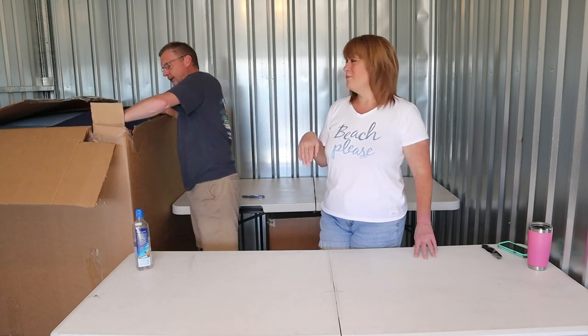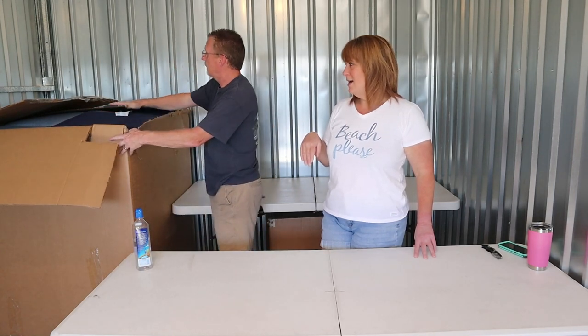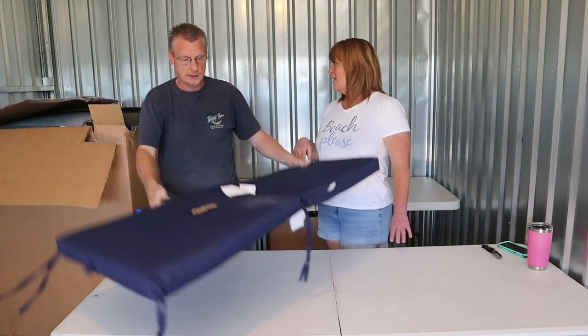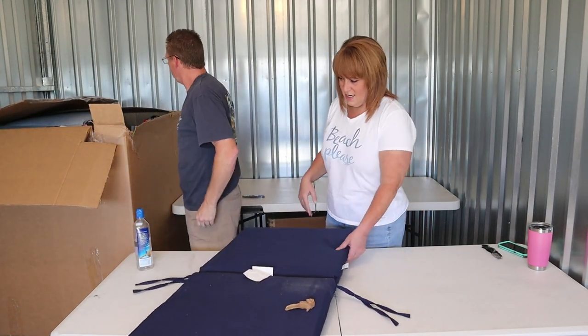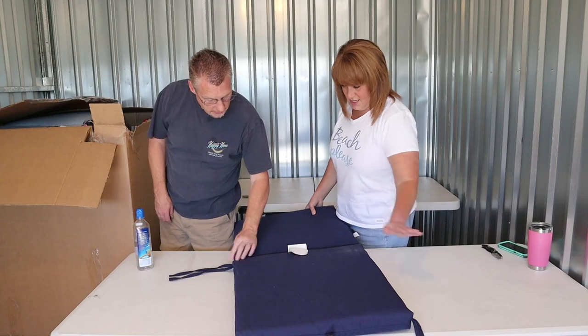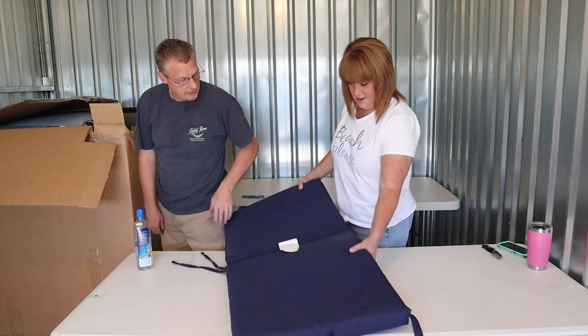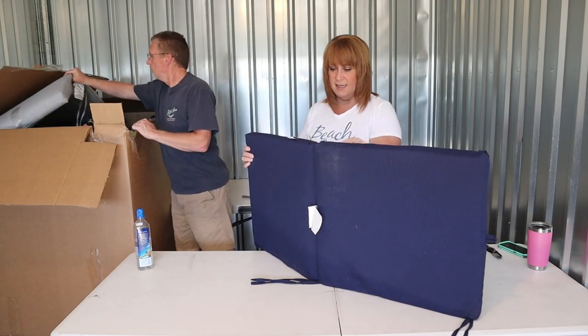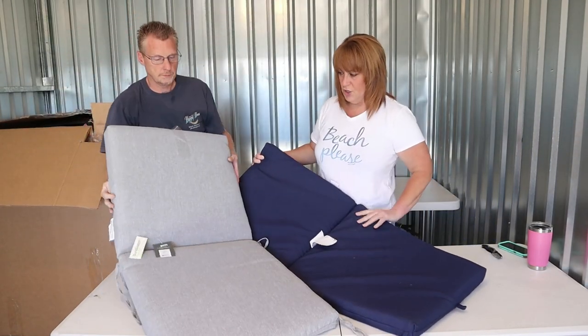All right. Are we ready? Should we go for it? Let's go for it. You guys can probably see this thing's filled right to the top of it. I'm really intrigued here. Okay. Hopefully we got more than one of these. This one's got a little bit of damage there. So, obviously just a patio chair cushion. It does still have its tags. It's got shipping dirt on it.